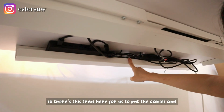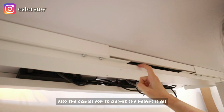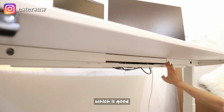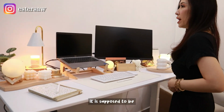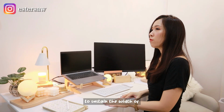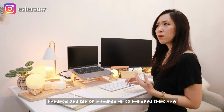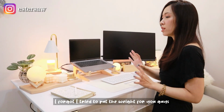So there's this tray here for us to put the cables, and also the cables to adjust the height are all hidden here, so you don't see the cables overall here, which is good, right? And this table, guys, if I remember correctly, it's supposed to be able to hold or sustain the weight of, is it 110 or up to 130 kg? I forgot. I tried to put the weight for you guys.